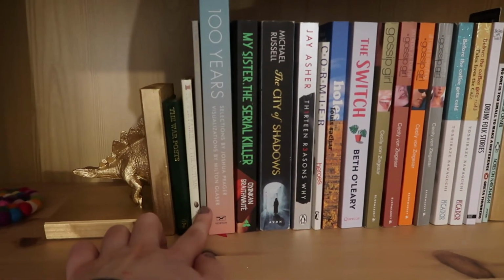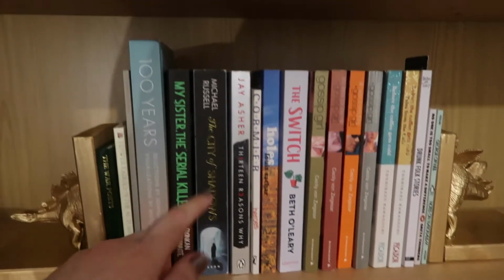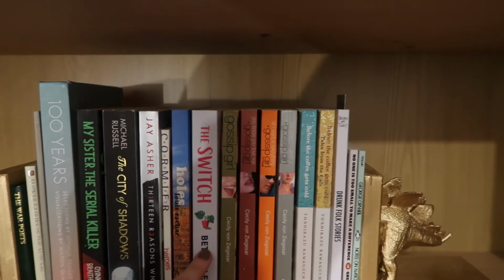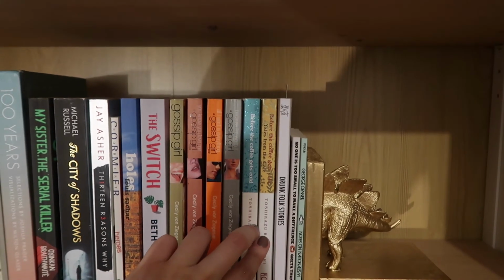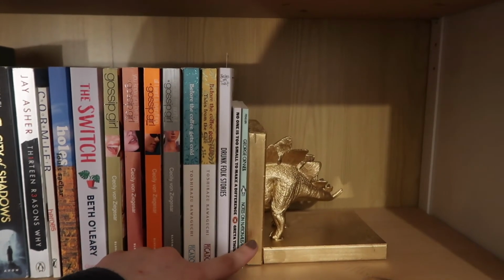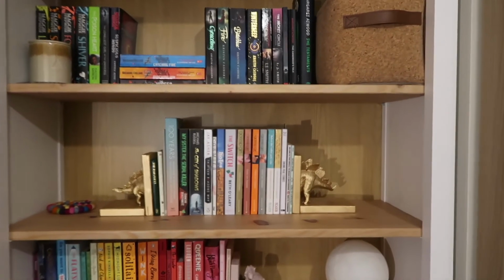So yeah, we've got some poetry book, a book about 100 Years of Age, My Sister's Serial Killer, The City of Shadows, 13 Reasons Why, Heroes, Holes, The Switch, the first of the Gossip Girl books, the Before the Coffee Gets Cold books that are currently translated, Drunk Folk Stories, No One Is Too Small to Make a Difference, and Notes on Nationalism. That is that shelf.